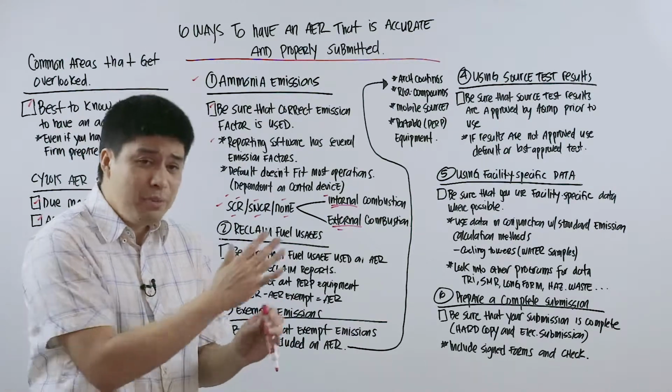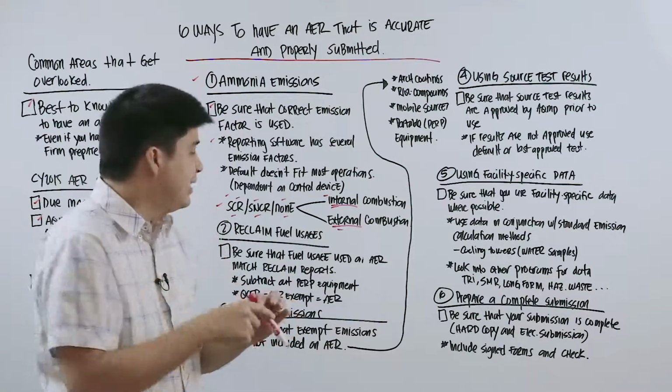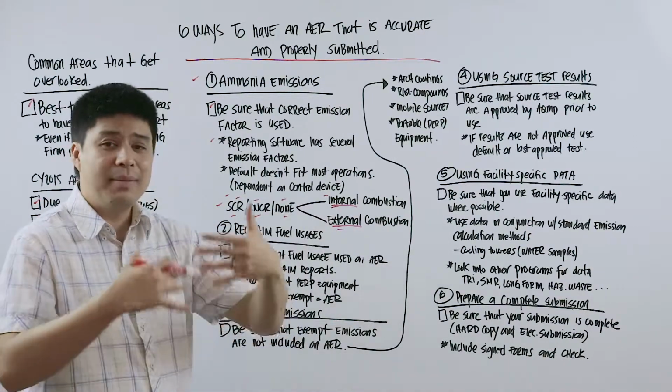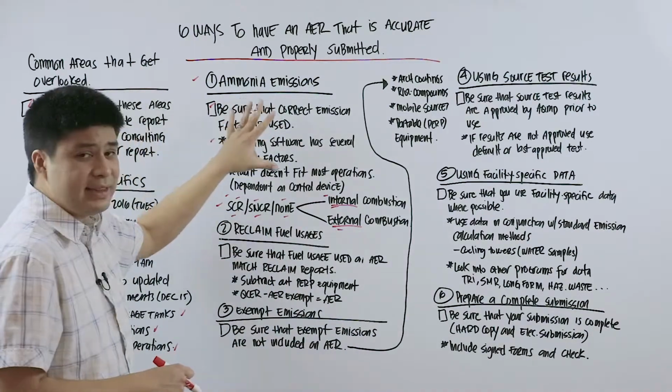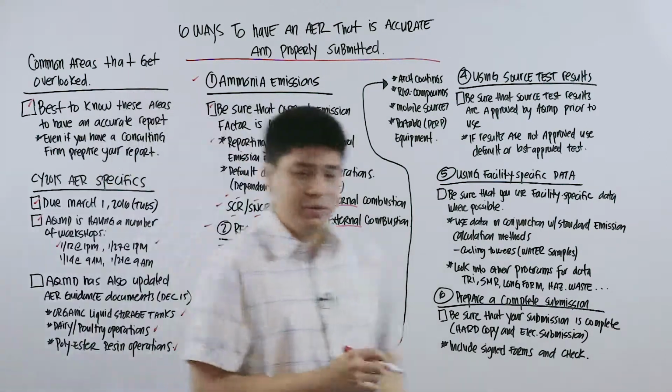So if you're moving through the reporting tool very fast, then you may select the wrong default ammonia emission factor, and then you may end up overestimating your ammonia emissions. So number one, be sure that you select the correct ammonia emission factor. Number two, actually I'm going to move over here.